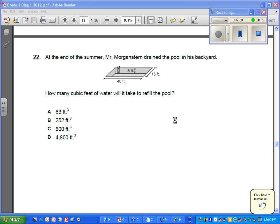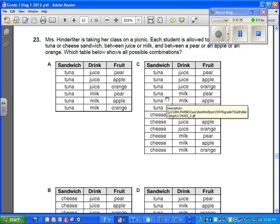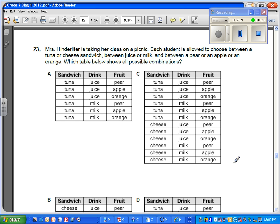All right. Moving on to number 23. Miss Hinderleiter is taking her class on a picnic. Each student is allowed to choose between a tuna or cheese sandwich, between juice or milk, and between a pear or an apple or an orange. Which table below shows all possible outcomes? So if there's 2 kinds of sandwiches, 2 drinks, and 3 fruits, 2 times 2 times 3 is 12. I should have 12 possible outcomes. So we're looking at our sample space here.